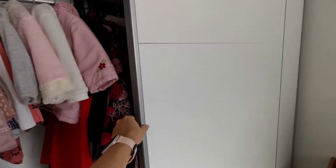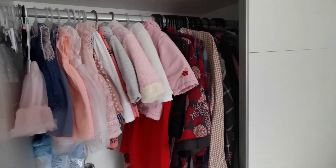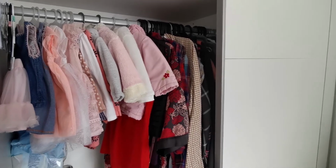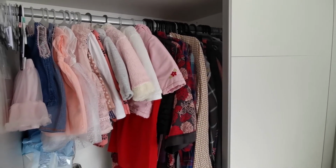As I said before, we have a big dresser to separate the rooms and also to store her clothes. So I'm going to show you what's in this. We actually keep our clothes right there as well. It's basically the clothes we are not really wearing on a daily basis.